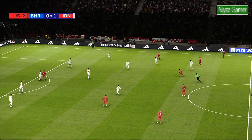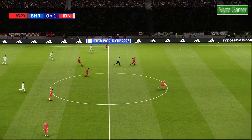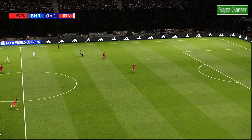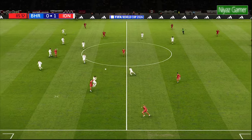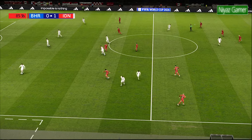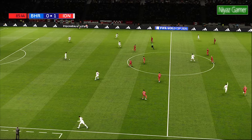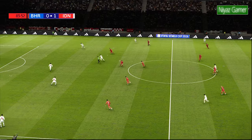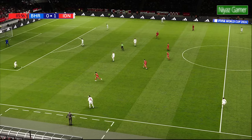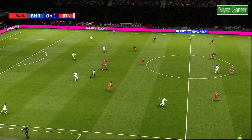It is looking like the end. If anything's going to happen, it's got to happen now. Yeah, they're really playing in hope at this point, but hope is something you can always cling to. Oh, can he get onto this? Gently done.